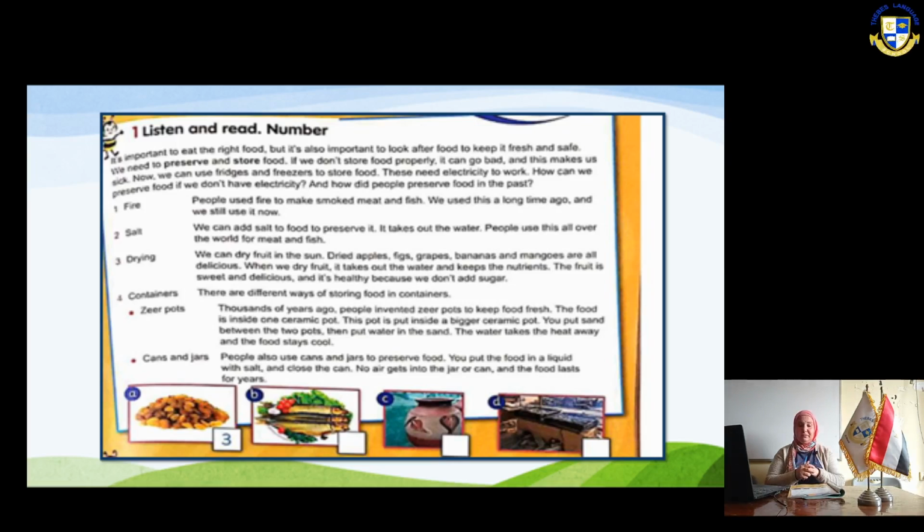The fourth way to preserve the food, containers. There are different ways of storing food in containers, and the container is the thing you put something inside it. So anything that has something inside, this is a container, okay? Like the bottle of your water, it's a container of water, okay? Like the pencil case, it's a container of pencils and pens. So the container is something you put something inside it.